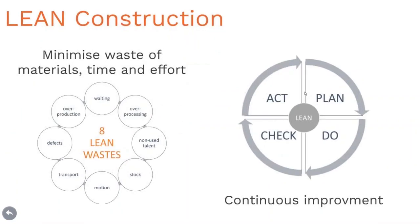So first, the lean construction. It's a method developed by Toyota for the automobile factory, and it's spreading today in all economic sectors. It is a way to design a production system to minimize waste, time, and effort in order to generate the maximum possible amount of value. The lean construction uses a continuous improvement process that we can see on the right side, which is plan, do, check, and act, in order to still minimize the lean wastes.